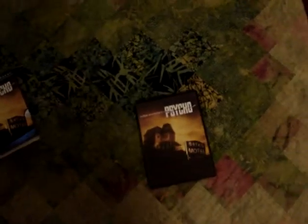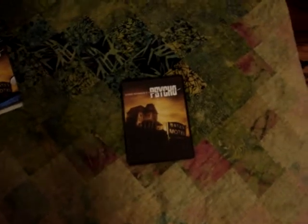Instead of just seeing somebody fall down the steps, you actually see him tumbling down the steps, his arms twirling. It looks like, not hovering, but just the way that it's done is very effective.